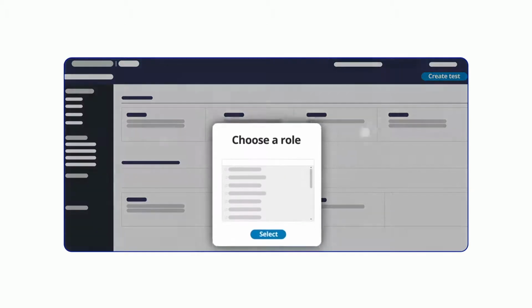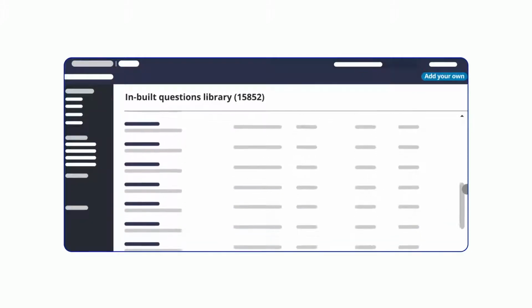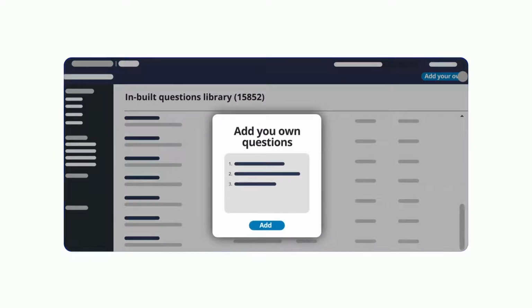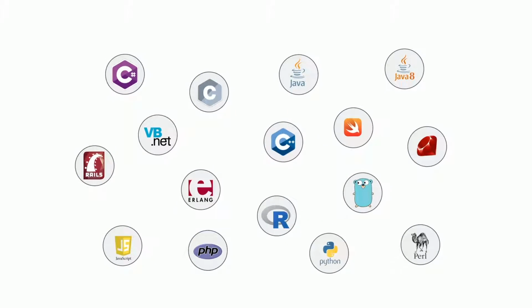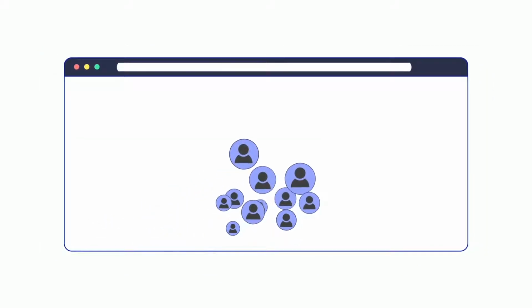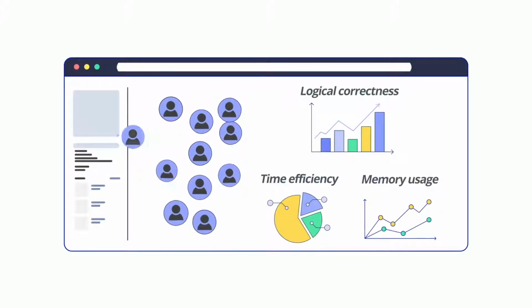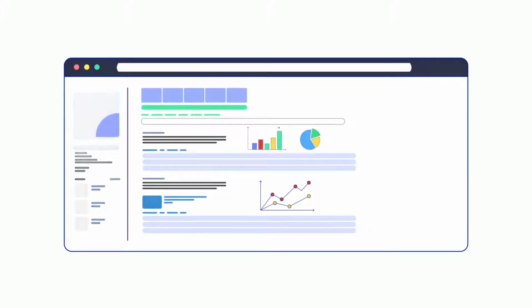Auto-generate highly customized tests for any technical role, even if you're not a developer yourself. Access our library of more than 15,000 inbuilt questions, or add and use your own. With over 35 programming languages supported, you can receive submissions in the language of your choice. The system magically evaluates the code submissions based on multiple parameters. And you get detailed reports on each candidate's performance.